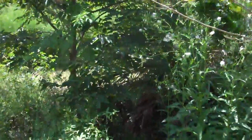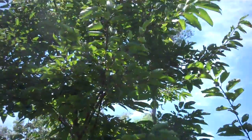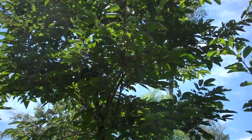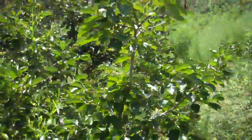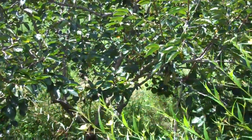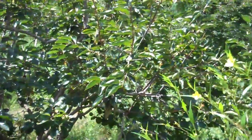Let's see if we can get a view of some fruit. That's pointing right at some fruit. I can't tell from the viewfinder if you can see it, but those little persimmons go all the way to the top. And all of these have a couple of pieces of fruit on. This one big tree maybe has, shoot, it may not have any fruit on it now. The squirrels have absolutely stripped it. It may have had 1,000 pieces of fruit over here. And there's one.